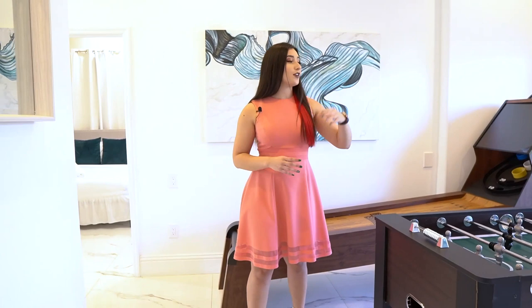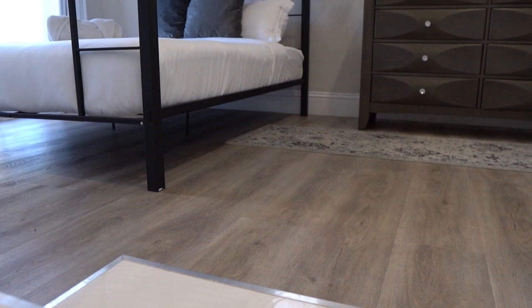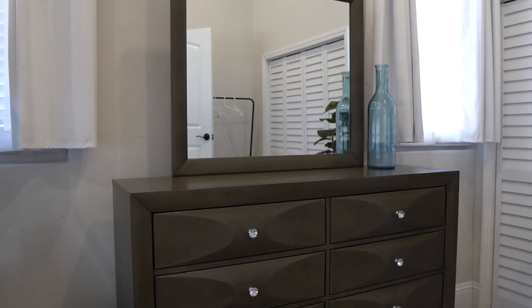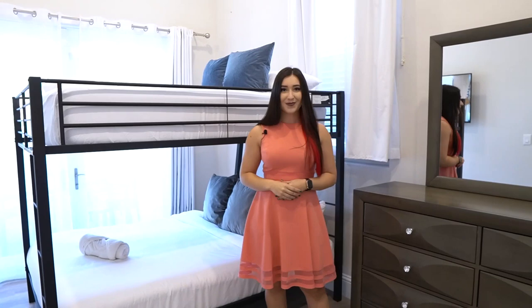Over here, we've got a landscape mirror right before coming into the last bedroom on this floor. This bedroom was actually remodeled. It used to be a garage, and then they added this bunk bed. The bottom is a queen size and the top is a twin. And like some of the other bedrooms, you've got a dresser, you've got a flat screen TV, and some closet space as well. And now we're gonna show you upstairs.